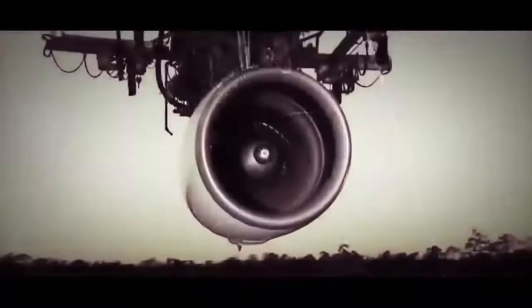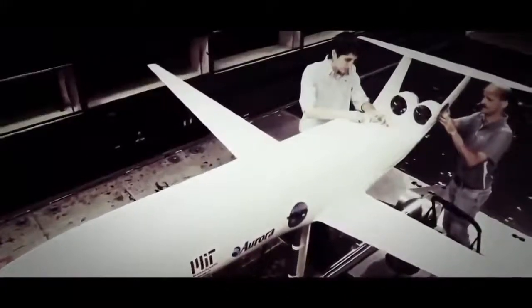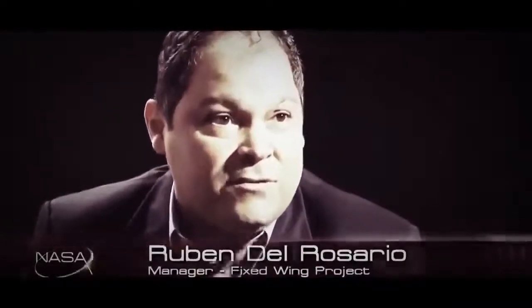2035 time frame. For this team, everything is on the table, including engines, fuels, wings, and fuselage shapes. Well, we need to remember the first A in NASA is aeronautics. So it's a National Aeronautics and Space Administration. Aeronautics is the field of research for airplanes.